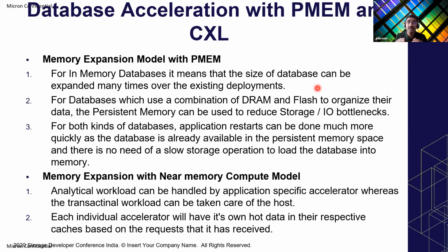The latencies will be a bit more when compared with DRAM access, but still here you can create two memory models where DRAM can still work like a cache model. You can have a database inside your persistent memory with load/store, and you can have a snapshot of that inside your DDR for better latencies. So in a distributed memory model with in-memory databases, the persistent memory expansion model can be used to expand your DRAM, and the requirement of having huge memory models can be met with CXL memory, with persistent memory attached to the CXL device.